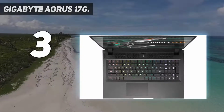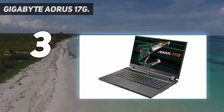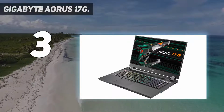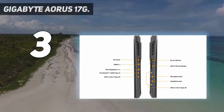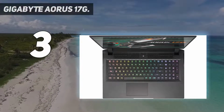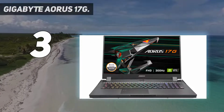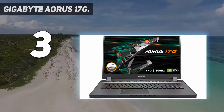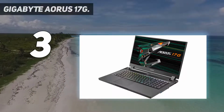At number 3, Gigabyte Aorus 17G. The Gigabyte Aorus 17G 2021 gaming laptop's design may be a bit outdated. Its chunky aesthetic not only feels old school, but also makes it harder to carry around. Plus, without the customizable RGB lighting on the keyboard, it isn't exactly the most exciting or appealing either. That's why it's also a little weird that it's as expensive as it is.